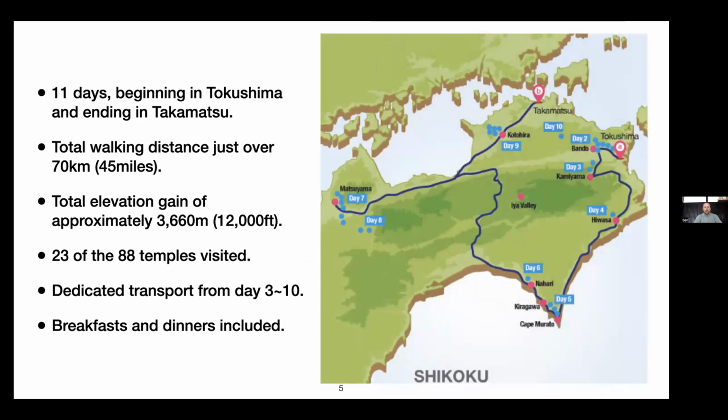So the subject of today's talk then will be the Shikoku Temple Pilgrimage. And here is a map taken from the Walk Japan website showing you an outline of the itinerary. So it's an 11-day tour beginning in the city of Tokushima, which is over on the right-hand side there, marked with an A. And it wends its way around mostly the eastern side of the island before heading to the northwestern area and then back again to the north coast to the city of Takamatsu, which is the finishing point.